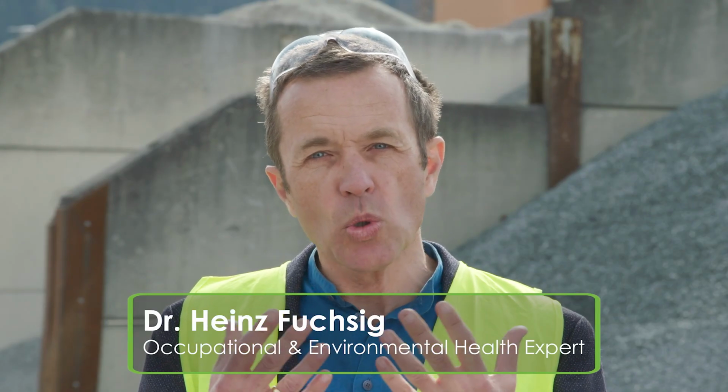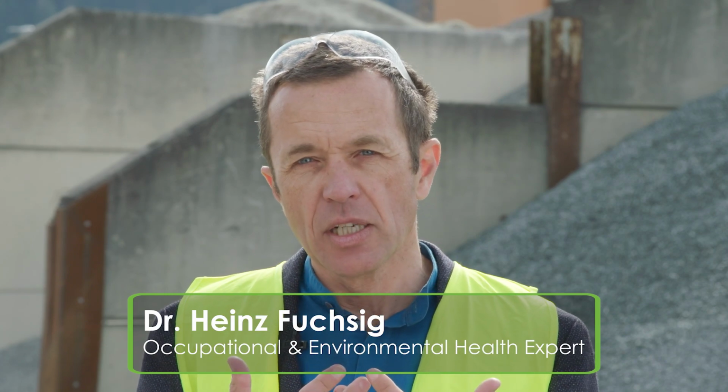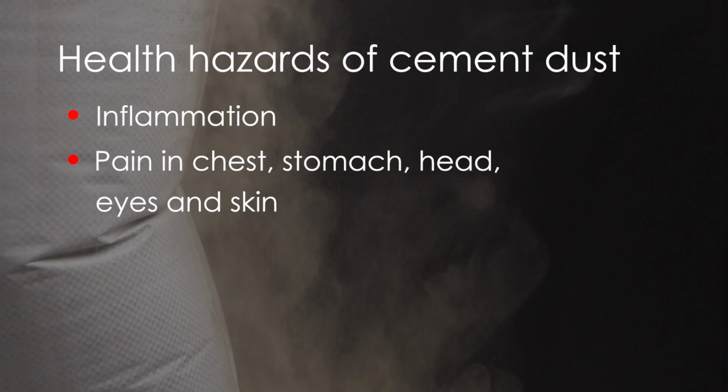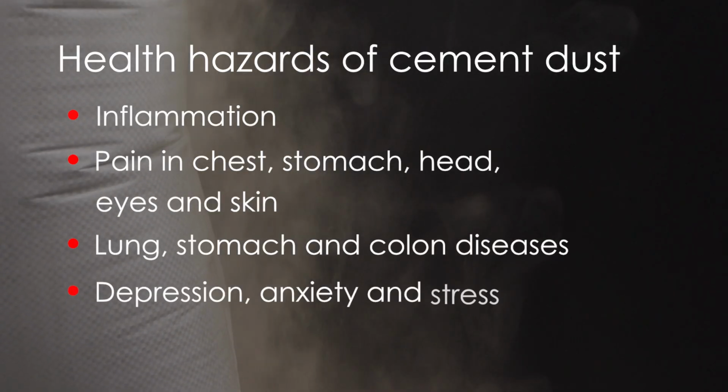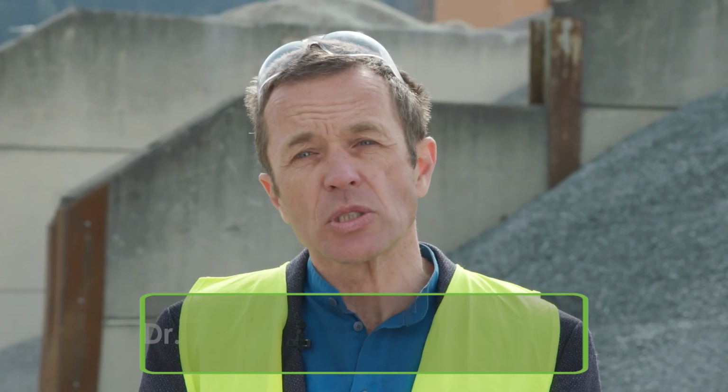Cement dust is corrosive to all our body surfaces: 2 square meters of skin, our eyes, and 140 square meters of lungs and airways. During work, we inhale and filter 1,000 liters of air per hour. Irritation through cement dust causes inflammation, pain, and higher sickness levels. Studies show even higher rates of depression, anxiety, and stress in workers who are exposed to high levels of cement dust. Therefore, every input for clean air through reducing dust is a benefit for your workers and your company.